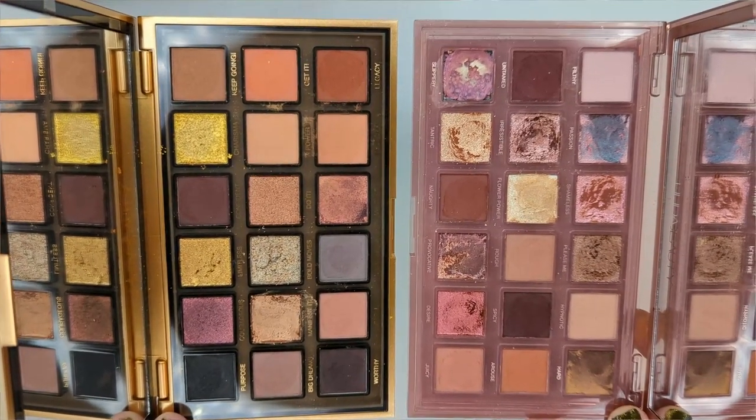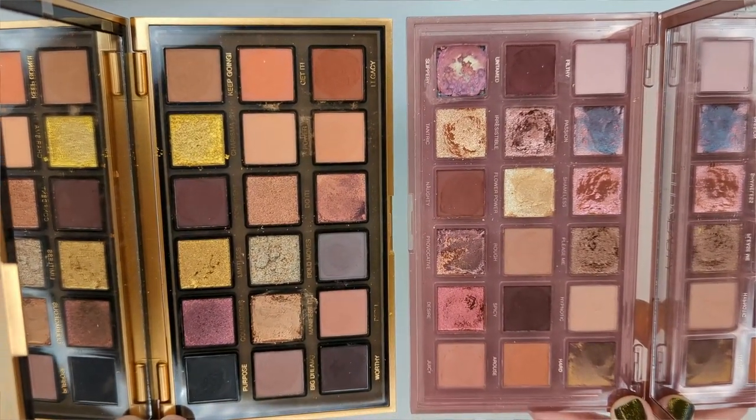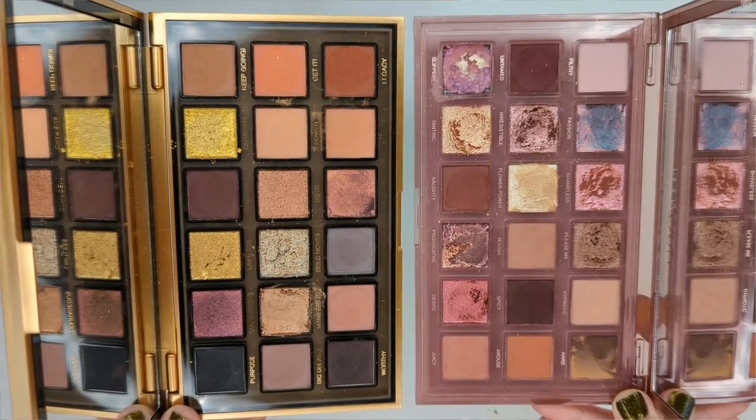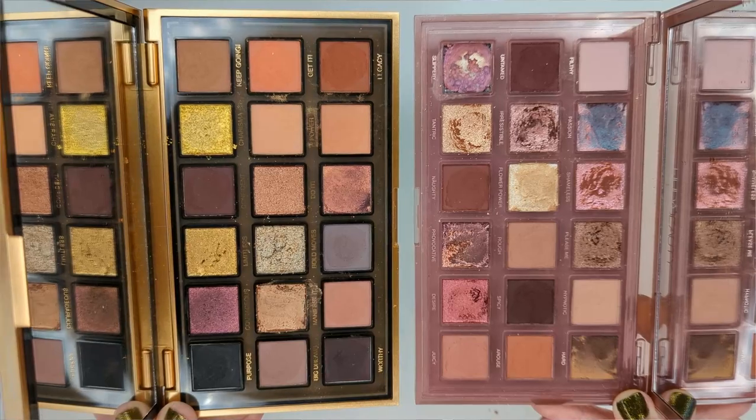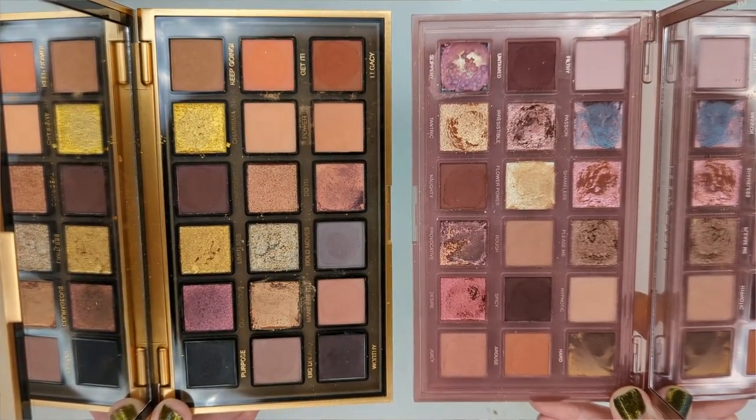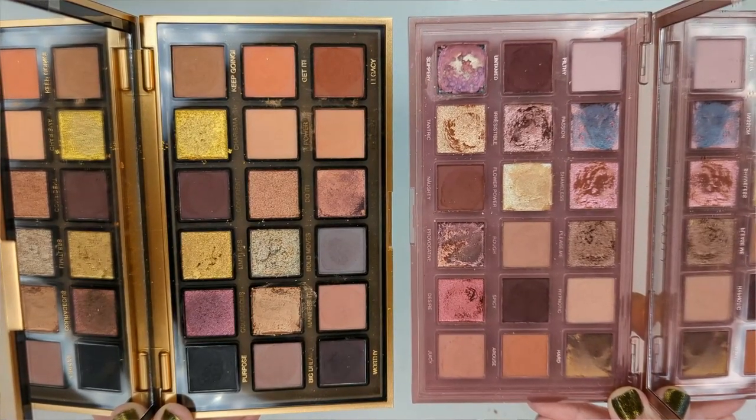The Naughty Nude palette does have two of those. And I'm not saying the Naughty Nude palette doesn't have a few warm tones, because it definitely does, but it's overall a much more rosy tone palette. You have some dusty pinks in here as well. So I do think that these are two very, very different palettes.